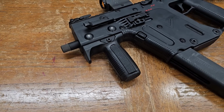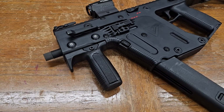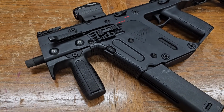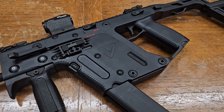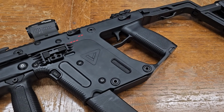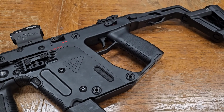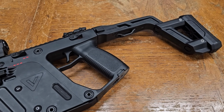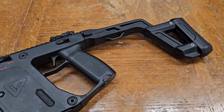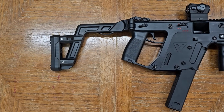Krytac has demonstrated an interest in hearing user feedback and improving their product, so it'll be interesting to see what they do, and despite the problems, we really do think this gun is salvageable. In fact, if the issues are ironed out, this will be not only a good gun, but also one that will be ideal for players new to gas blowback. But right now, it's too sensitive to operating conditions, too maintenance intensive, and too reliant on DIY fixes for us to recommend it without major caveats.